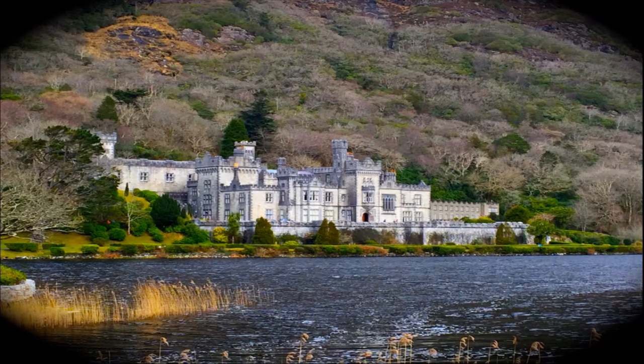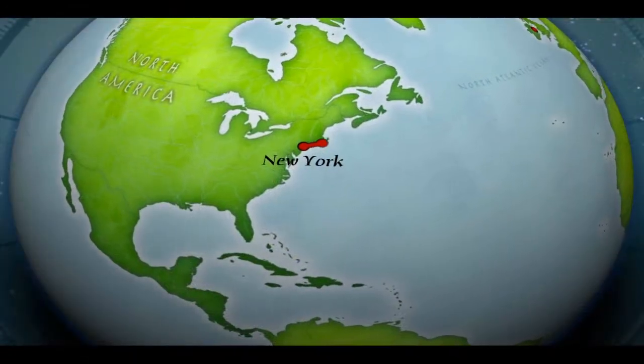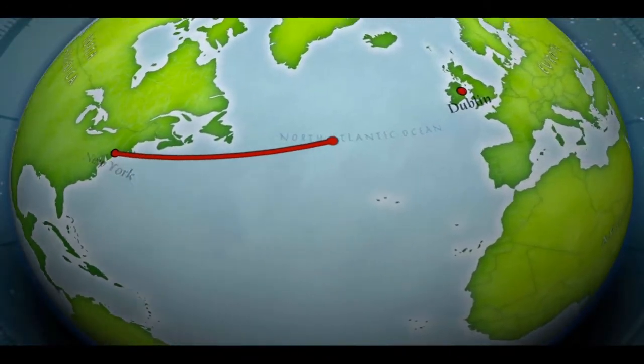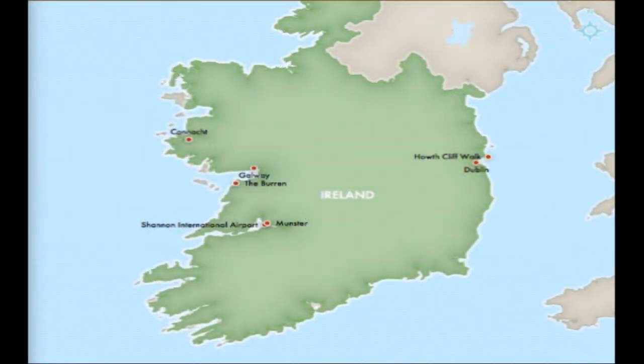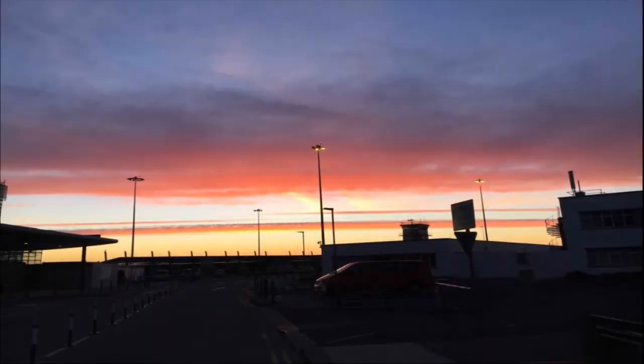This is a few pictures that I took on my trip. When we go to Ireland, we're going to leave out of New York and fly into Dublin. I flew into Shannon, which is on the left-hand side. You can see on this map. And a few of those spots are where we're going to visit when we go there.